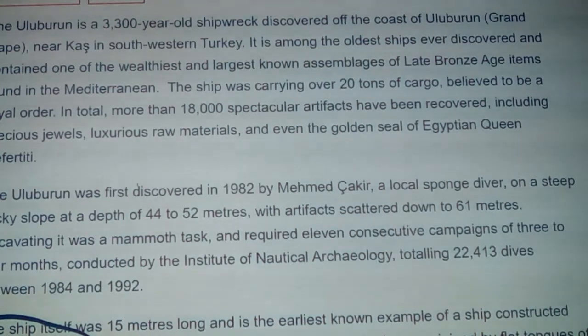The Uluburun is a 3,300-year-old shipwreck discovered off the coast of Uluburun, which is Grand Cape near Kas, in southwestern Turkey or Anatolia. It's among the oldest ships ever discovered and contained one of the wealthiest and largest known assemblages of late Bronze Age items found in the Mediterranean. The ship was carrying over 20 tons of cargo, believed to be a royal order, like had been commissioned for a royal order.